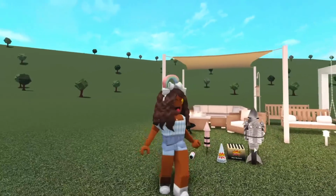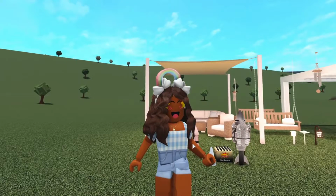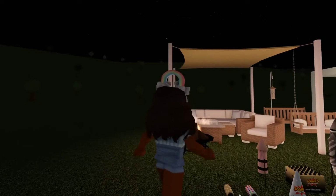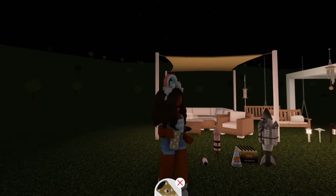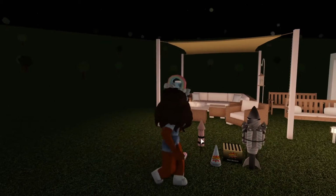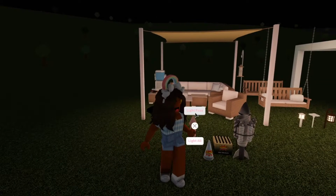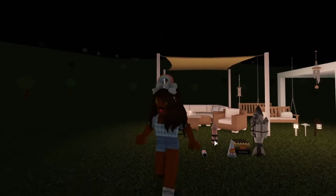So let's go ahead and make it nighttime so we can light these bad boys up. Okay, so it's 10 p.m. and we have the option to light the fuse on just these fireworks or all the fireworks on your plot. So let's go ahead and just, I don't know, what do I want to do? Let's just grab everything separately. So these are just the confetti cannons, which we've seen before. Not the cannons, the confetti poppers. So we have the standard fireworks.